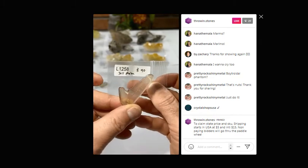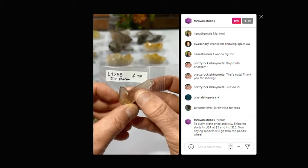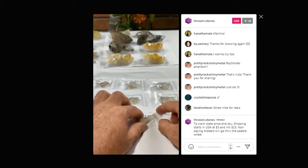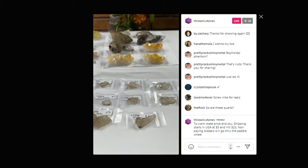That one is $90, $12.58. Super, super, super cool crystal. I love how they do that where it grows longer on one side than the other. It's not super common, but it does happen with Japan Law twins.